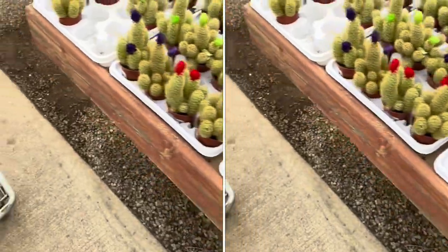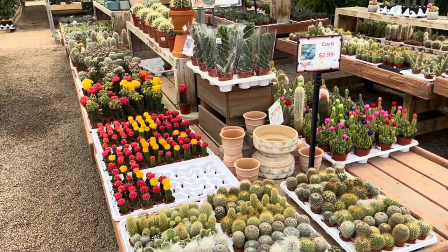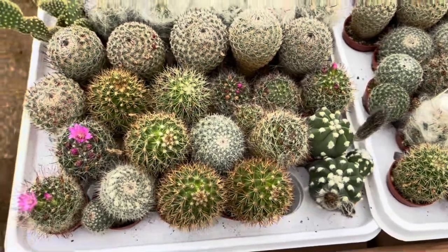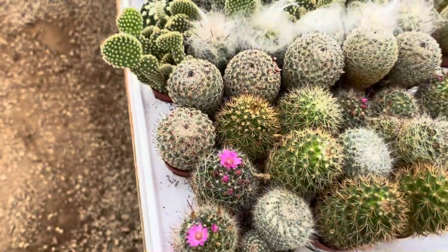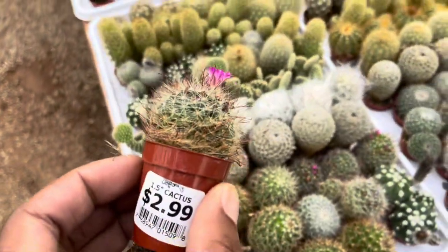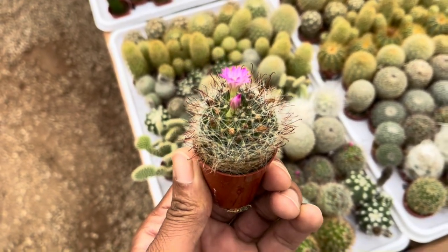They also had a nice selection of moon cactus and other varieties. Now I love that the cactus, they were priced from $3 and up. And look at these little cuties that were in bloom. It's loaded with flower buds.